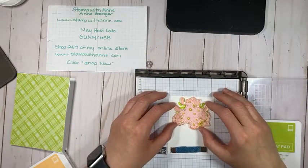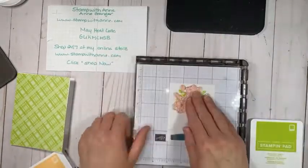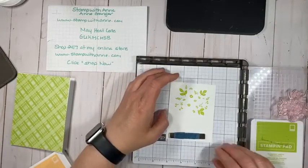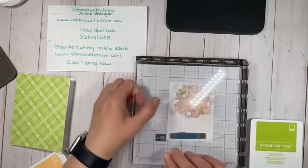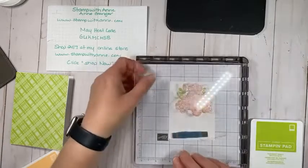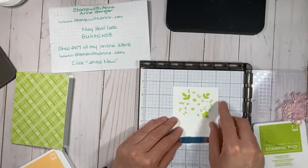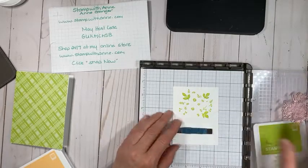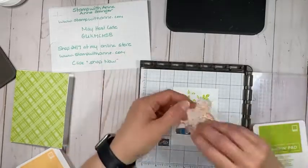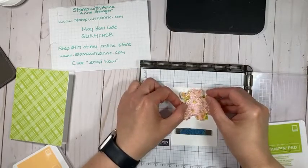I am happy with that placement. All right, so we're gonna bring this in, ink it up, slowly pick that up. Just make sure it's still, nope, a little bit off. It's humid here today, and I think that it's picking up my image. All right, we're gonna reline this up. Sorry guys, it keeps pulling off when I'm pulling it.